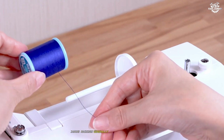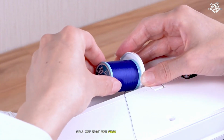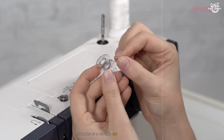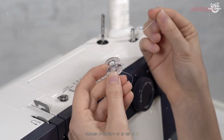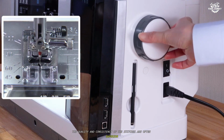Janome machines generally offer excellent stitch quality and precision. While they might have fewer built-in stitches in comparable models, the Janome HD 3000 has 18 built-in stitches compared to Singer's 32 in the 4432. The quality and consistency of the stitches are often superior.